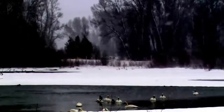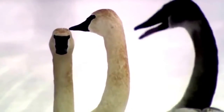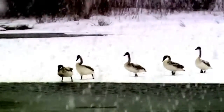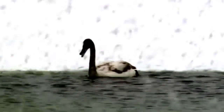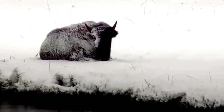A snowfall muffles the voices of trumpeter swans. This is the first winter for these cygnets. By next Christmas, they'll be as white as the falling snow. A stillness settles over everything.